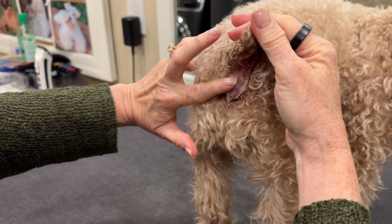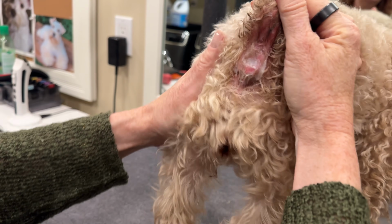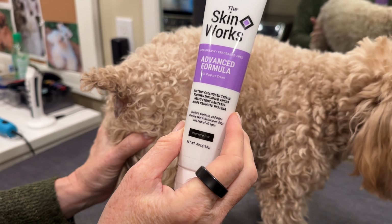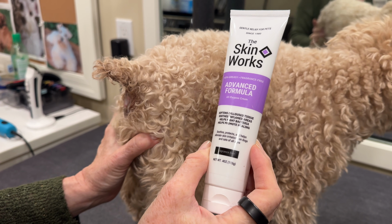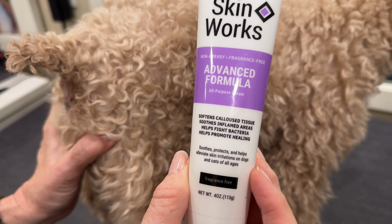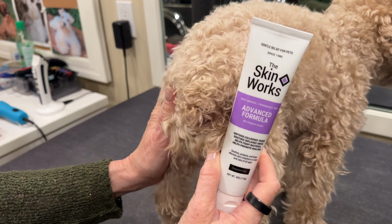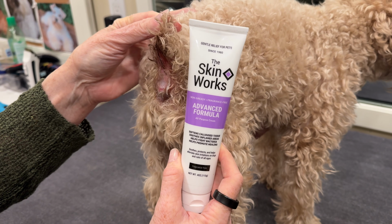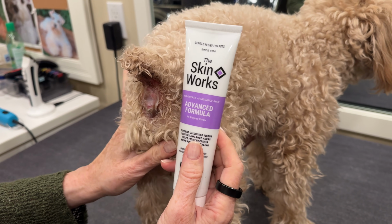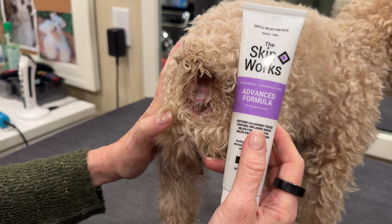I don't know exactly what the veterinarian is going to say, but I will share it with you along the way. So the Skinworks helps anytime there are inflamed skin issues. It also helps fight bacteria and promote healing. So that's why we are using the Skinworks in the way that we are back here. But there's something going on. My suspicion is she might have a backed up, clogged anal gland.